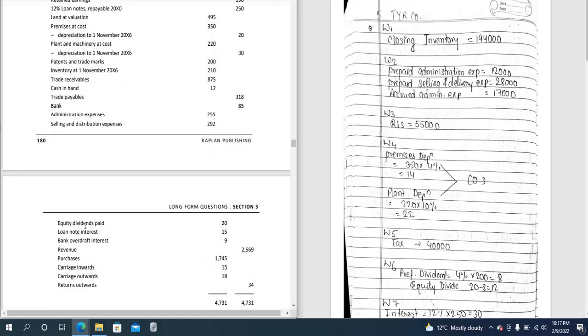It is given in the trial balance that dividend paid is 20. So it means 8 is related to the irredeemable preference shares dividend, and the remaining balance, that is 12, is related to the equity dividend. So now what is the next point?